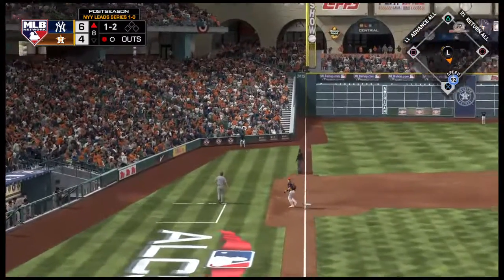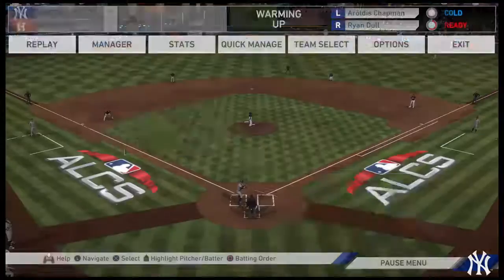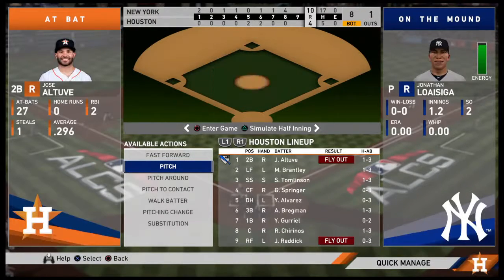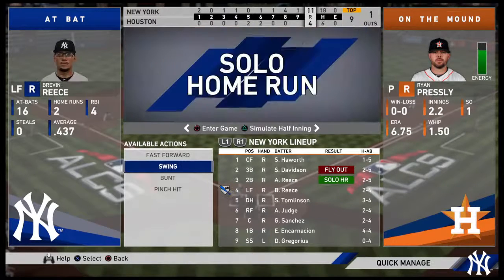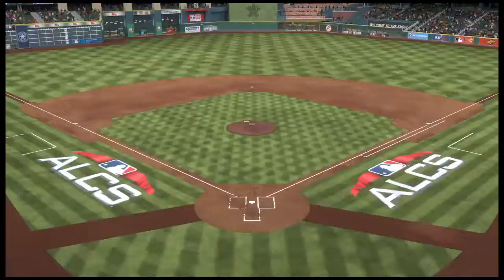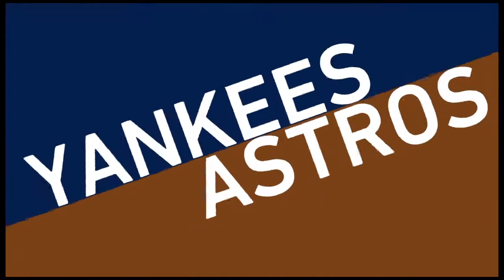Now a ball lined to the left side, but foul. Play ball. Well, this one pretty much over before it started as we give you a final look at the line score here in what turned out to be a blowout victory.